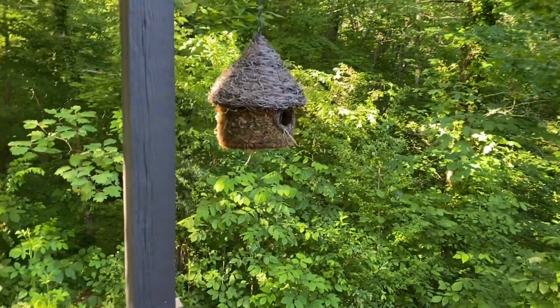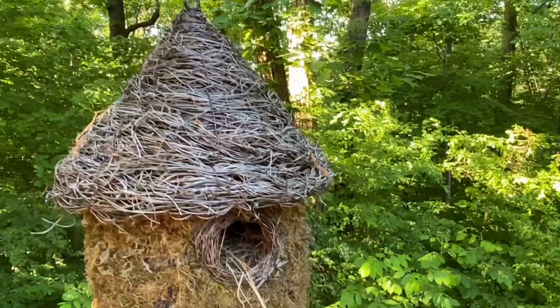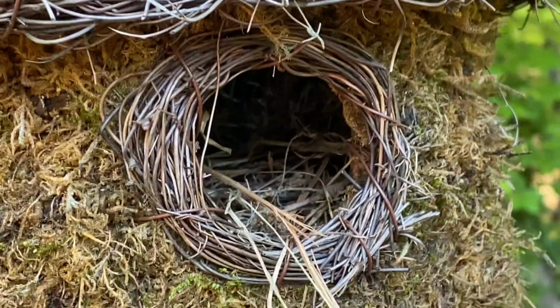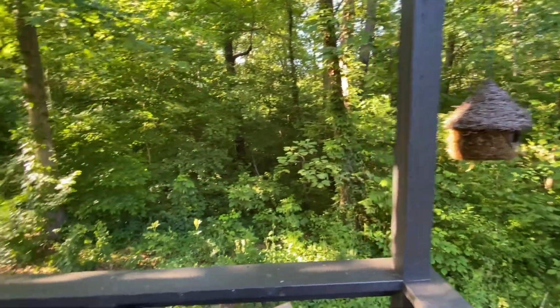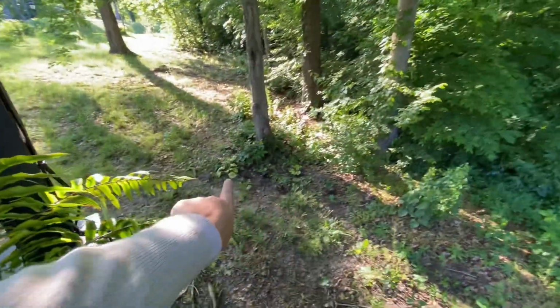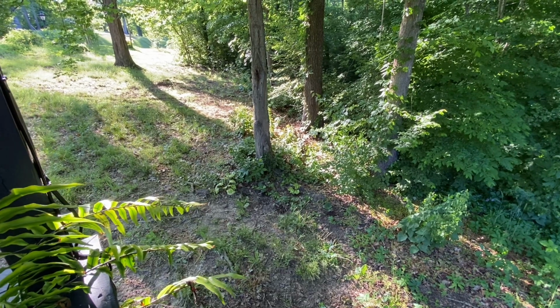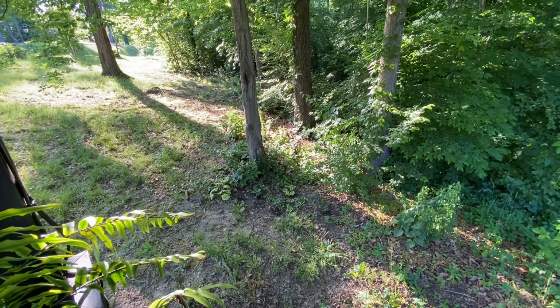And then we have a bird nest in here. Let's see if there's anything in there. Nope, just a nest. I did pop in some hosta down here, and so let's hope the deer don't eat them. They may eat them. But I thought it was worth a shot.